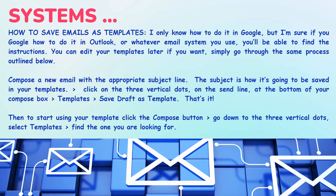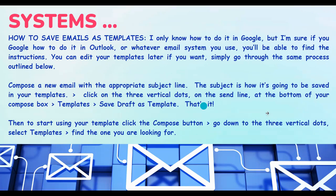You can change the subject when you open the template up. Then click on the 3 vertical dots on the send line. So you have the send button on the bottom, go all the way to the end. There's the trash button, and then there's 3 vertical dots at the bottom of your compose box. Click on templates. And if you don't click on it, it goes away. So make sure you click on it, even though the little side menu pops up. And then save your draft as a template. And that's it. You're done. It really is that simple.